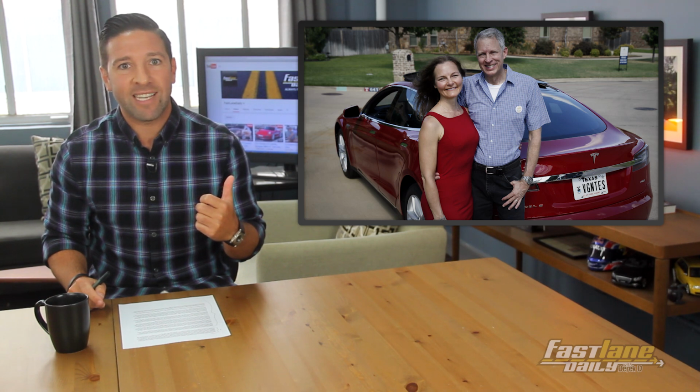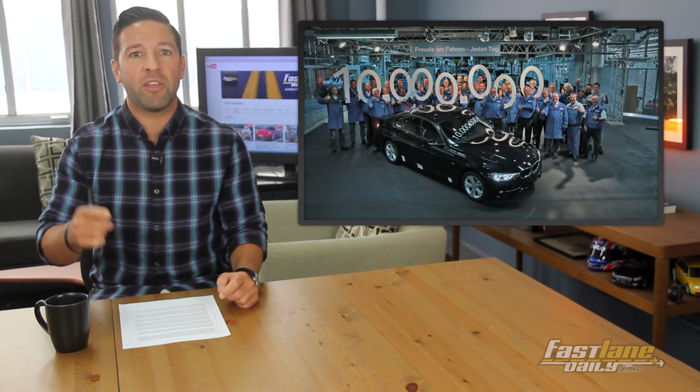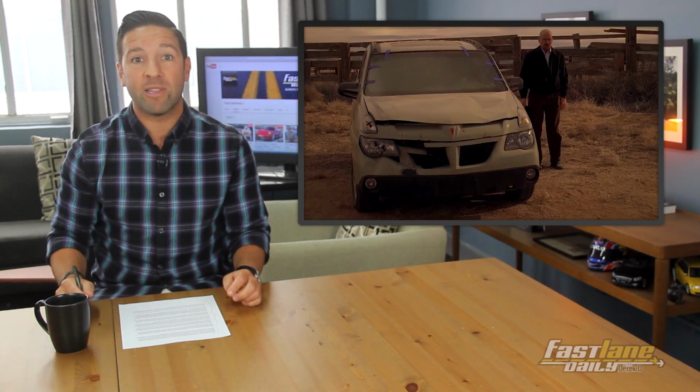These vegans bought a leatherless Tesla Model S. Do you care? I say the opposite of yes. Hey, check this out, man. BMW just built their 10 millionth 3 Series sedan. Here's something to chickity check. The Pontiac Aztec is a popular used car buy, mainly because of Breaking Bad. Yeah, quite the sales pitch.